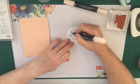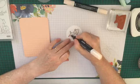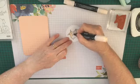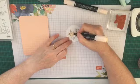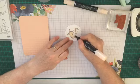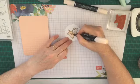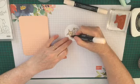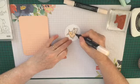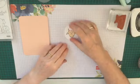And I thought I would make the parent the dark petal pink all over, just to make him a little bit different to the baby. So it's the simplest colouring in you've ever done in your life. Just basically the stamp is really lovely for colouring. It's got that sort of feathered effect in the outlines. So you know, it's not too hard to get a lovely effect. So there's our parent and baby bunnies.